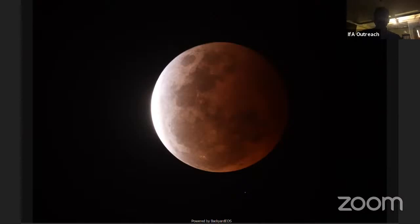Remove the mouse pointer. Thanks for that. If you go outside and look with your eyes, the moon actually looks quite ball-shaped, much more than when it's totally illuminated. You can get a real sense of it being a three-dimensional object. And if you see some bright stars around the moon, that's the constellation Scorpius. So the moon is nicely cradled by the constellation Scorpius tonight.